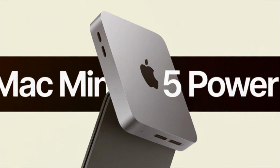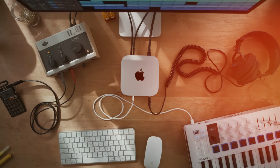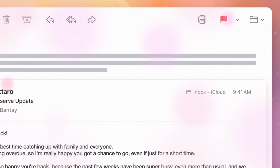The M5 Pro Mac Mini, with its expected GPU core count, will be a compact workstation, making the need for bulky, loud PCs obsolete for most creative professionals.